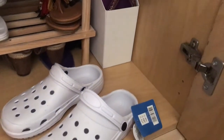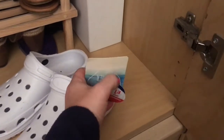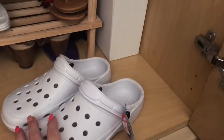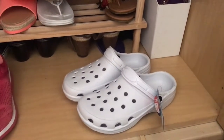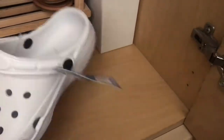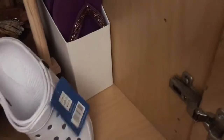I do like my clogs. I've got a pair near the back door and a pair in the caravan. These were reduced down to £1. I think they were £2 or £3.99, and £1 for white. All the ones that I've had before have been fine and not a problem, and quite comfortable. So I like those. Let me get this pair out first.